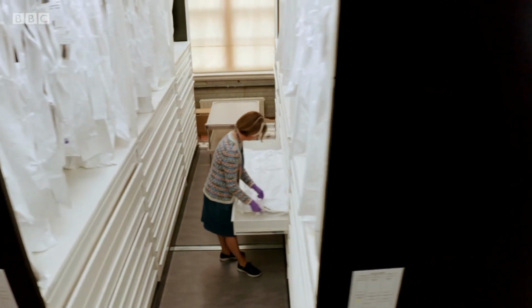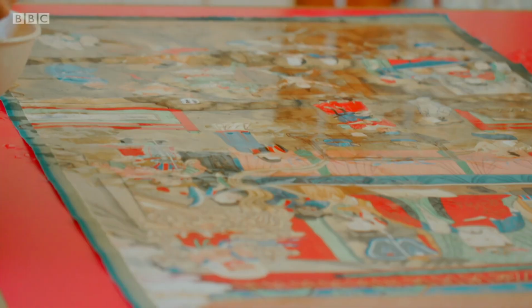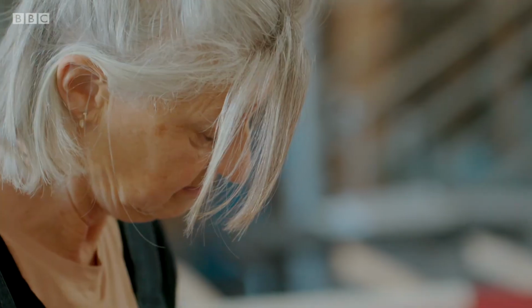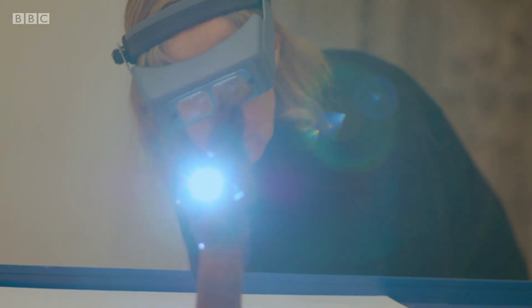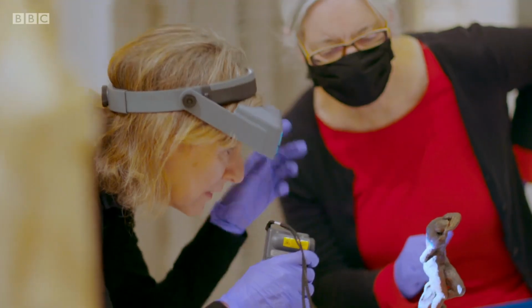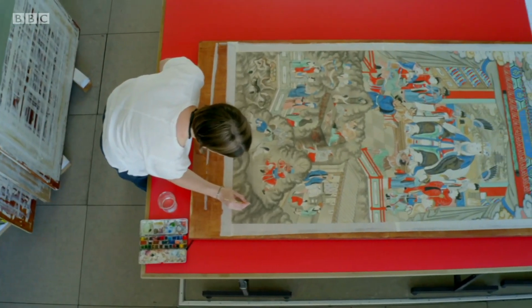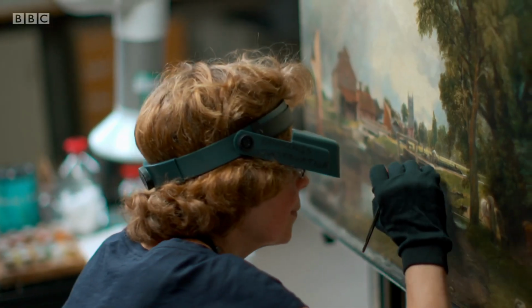Inside the stores, new discoveries are being made. It's like a collector's mark here, right in the middle of the drawing. Isn't it weird? Fragile treasures are being restored. The problem is that they have been in storage for about 150 years. And masterpieces brought to light. You can almost see fingerprints on his buttock. Yes. Preserving the best of the old and the new for all of us. We need to make sure that in 100 years' time, our grandchildren will also be able to enjoy them.